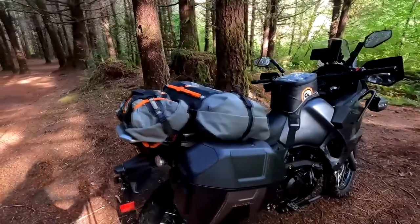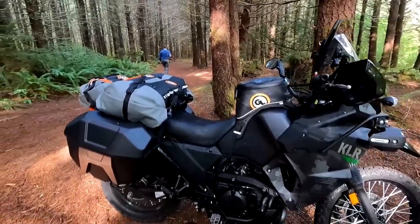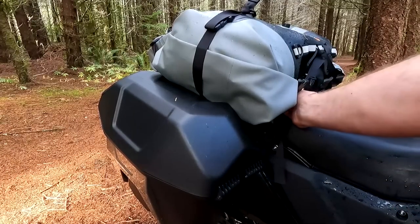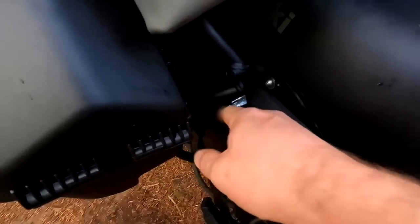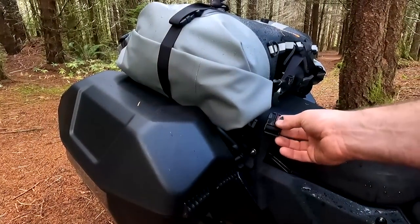Spoiler alert for one of the cons, but I don't like the side cases a lot for moto camping. They're a weird size and they're not quite big enough for the way I like to camp. But because that seat is so wide and flat, I can easily strap two Giant Loop dry bags to the top of it and carry a ton of gear on this motorcycle. And it's got that big rear platform, which gives you even more space for gear. It's like it's designed for carrying camping gear.